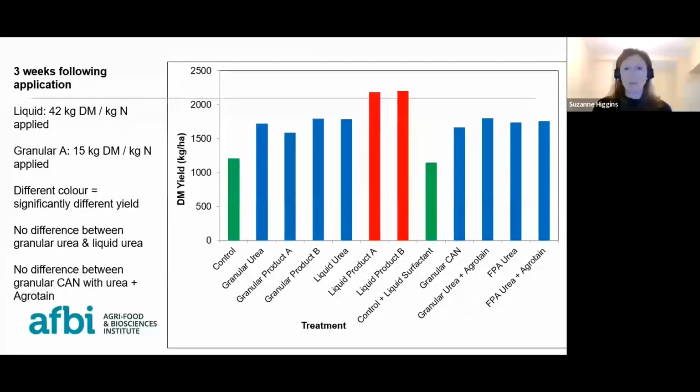For the granular products, there was no real difference between any of them. There's no real difference in yield between the CAN or the urea or the urea with inhibitor. There was also no difference between the liquid urea on its own and granular urea. The only difference was the 2 products which had the gibberellins added, and that boosted the growth. Those 2 products were giving around 42 kilograms of dry matter per kilogram of nitrogen applied, whereas the granular product was only giving 15 kilograms of dry matter per kilogram of nitrogen applied.